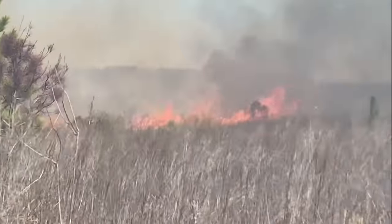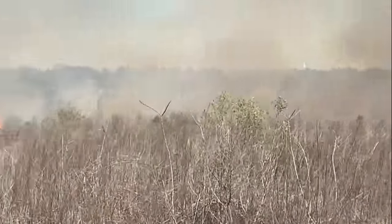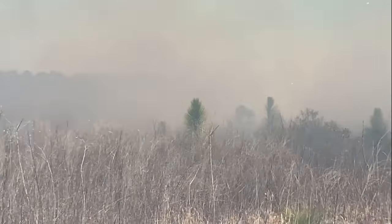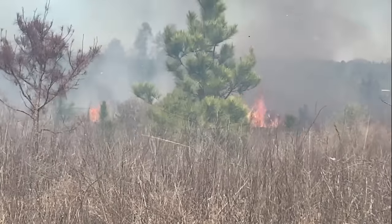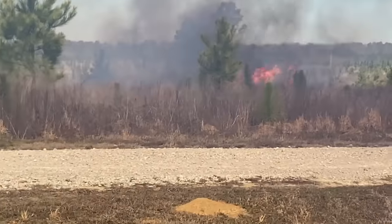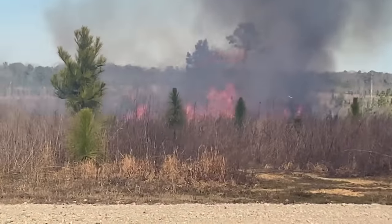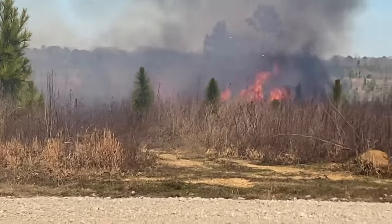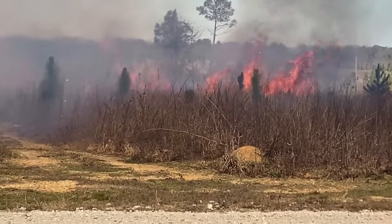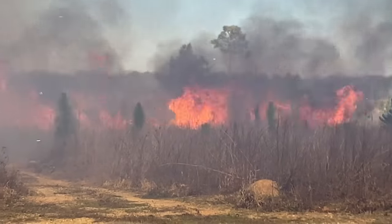When it's right in front of the house, but it's the forestry service, they know what they're doing. Looks like it hit that fire break, just stopped. Look at that, it hits the fire break and boom, it's gone. We're leaving this little patch right here just for some wildlife habitat right in front of the house. We will burn it later.